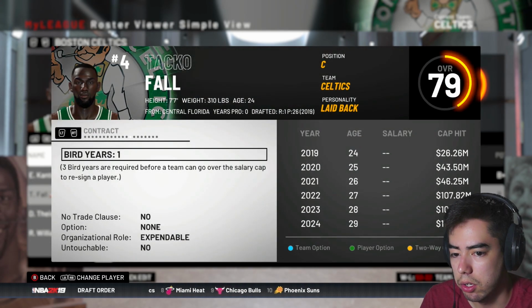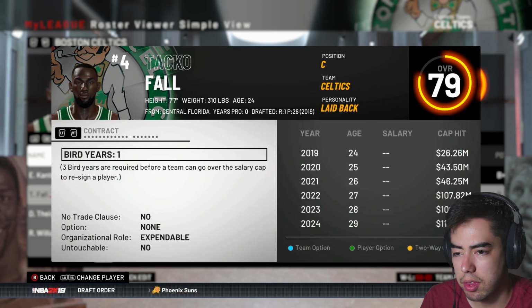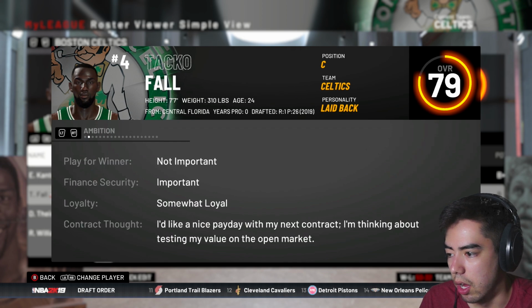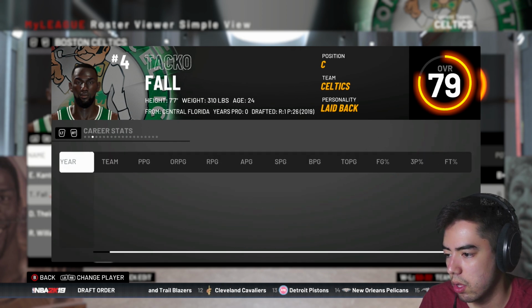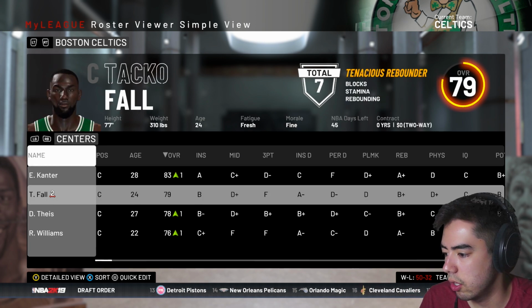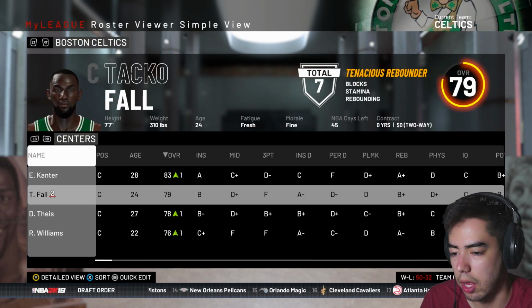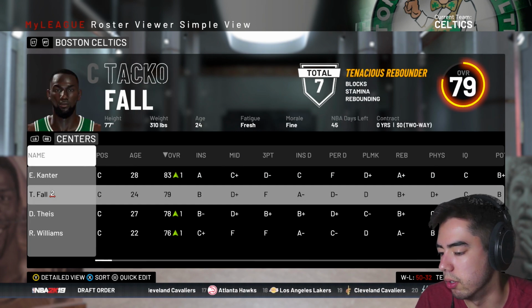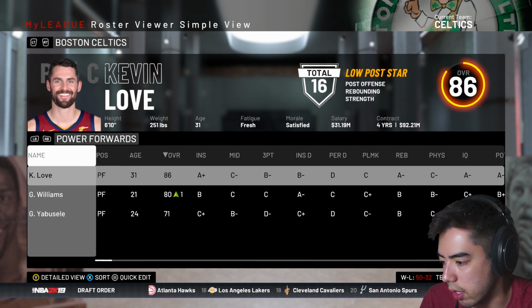And then Taco Fall, I'll just kind of have. Why is this cap hit so high? What the heck? What is going on there? I don't know what I want to do with that. He's a two-way contract, so I don't think that was, yeah. Maybe we just keep Taco Fall in the G League for now, and then we'll have Kanter as a backup.